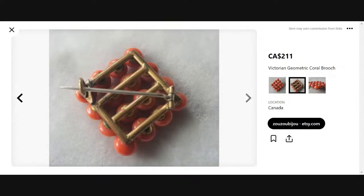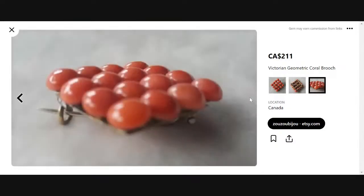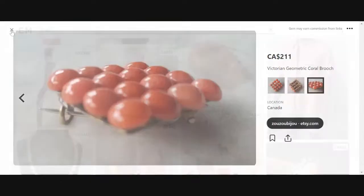This is a very pretty little Victorian geometric coral piece. I'm just taking a look at the findings here. It is what we would hope to see to pull it all back together.